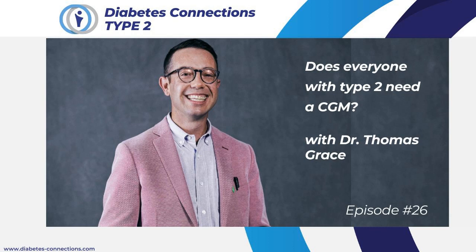I had this idea last summer, and I went to ADA to kind of feel it out and see whether people would be responsive to it. And I went to a Dexcom presentation where you were featured. They played a video of you talking about the advantage of CGM for people with type 2. And in fact, you were pretty clear that you try to put everybody in your clinic with type 2 on a CGM, or you urge them to do so. Let's just start right there. Is that true? Tell me about the thinking there.